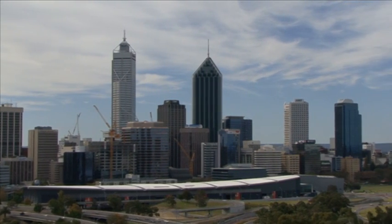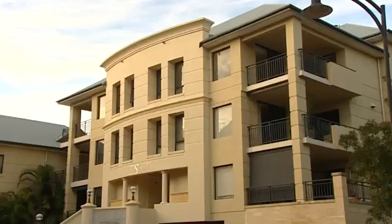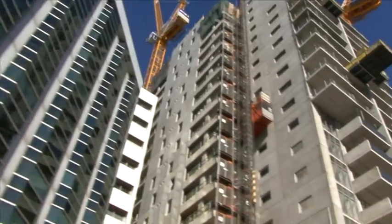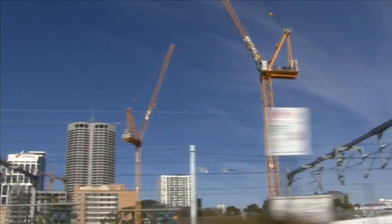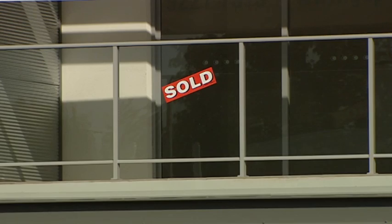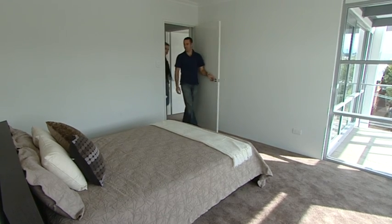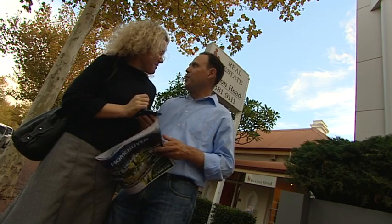A glance across the skyline of any Australian city will tell you Australia's property market is booming. The choices for house hunters are bewildering, and as demand for property increases, so does the demand to borrow money. With more and more people rushing to get on the property ladder, the competition is heating up for lenders too.